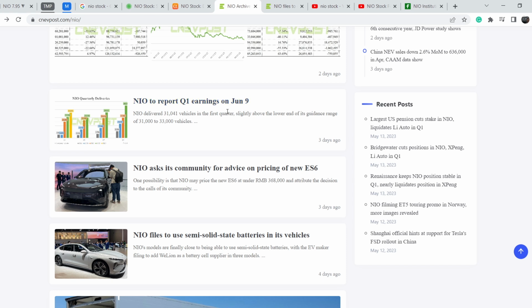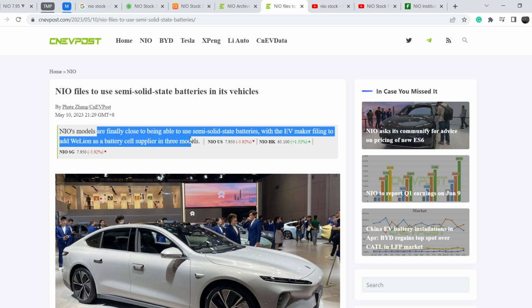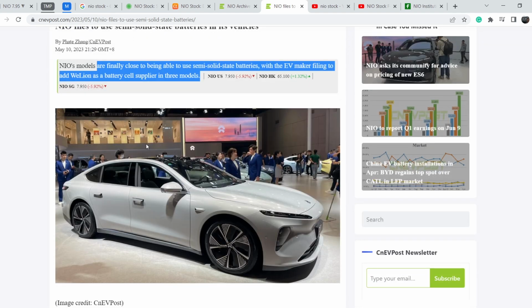On top of that, let me show you this news that is extremely important in my opinion. NIO files to use semi-solid state batteries in its vehicles. And the subtitle is NIO's models are finally close to being able to use semi-solid state batteries, with the EV maker filing to add Lion as a battery cell supplier in 3 models. And this is a very important step towards its dominance in the US and on the global market. And let me show you some quite interesting details.